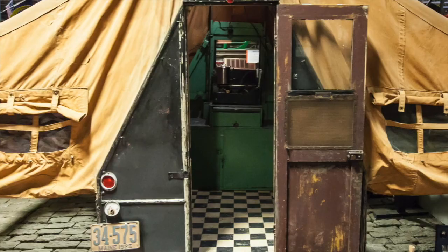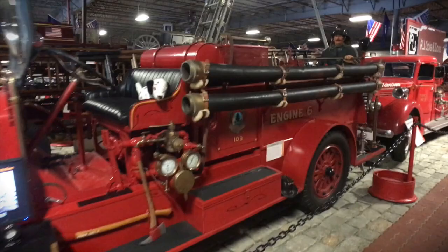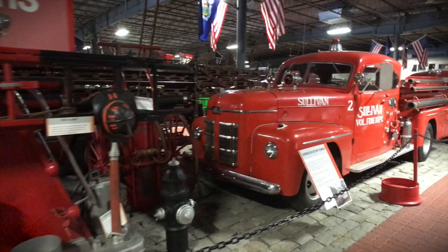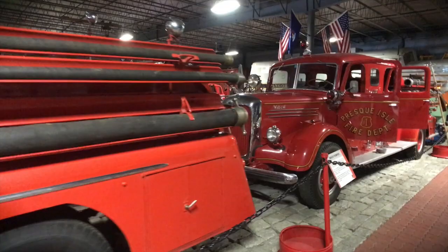So first, we decided to start off with one aisle and go down the other. And this one is the old fire engine aisle. I just love stuff like this. If I still had a house and a big old garage and a bunch of money to squander on something, I would love to buy an old fire engine like this and restore it. I think these things are just so cool.